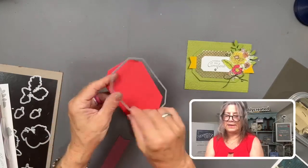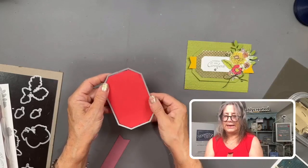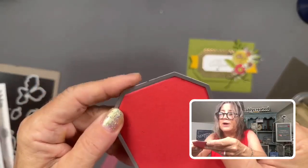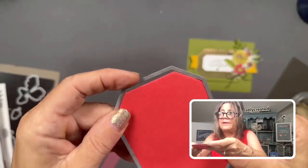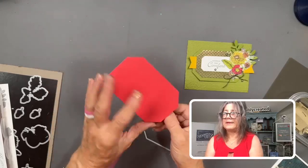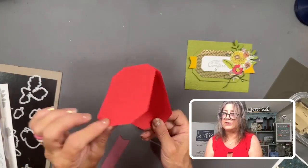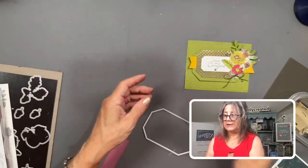And when you're going to die cut it, you're going to lay it just like a hair beyond the fold. If I put this up here, you can probably see just a little bit. See the fold up there? And then when I die cut it, I have it opening and closing. And that's actually, if you saw the Them Bones video and I used the nested essentials to make a coffin, that was the same way that I did that piece as well.